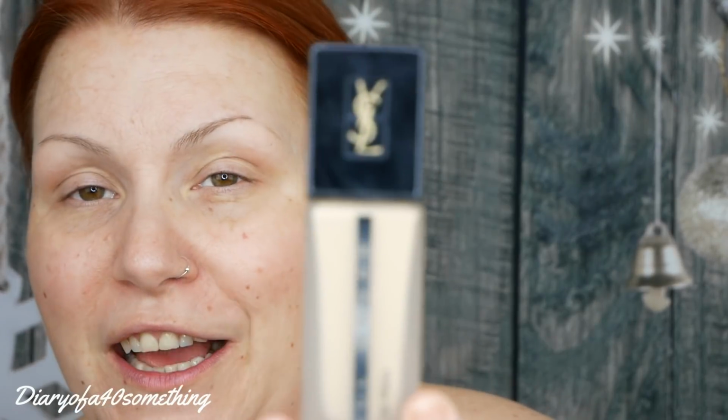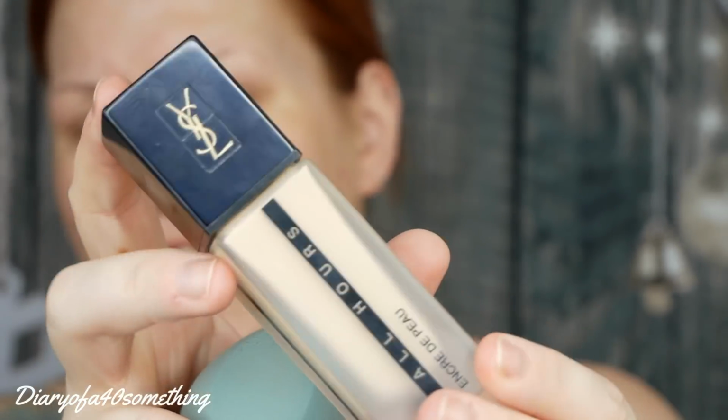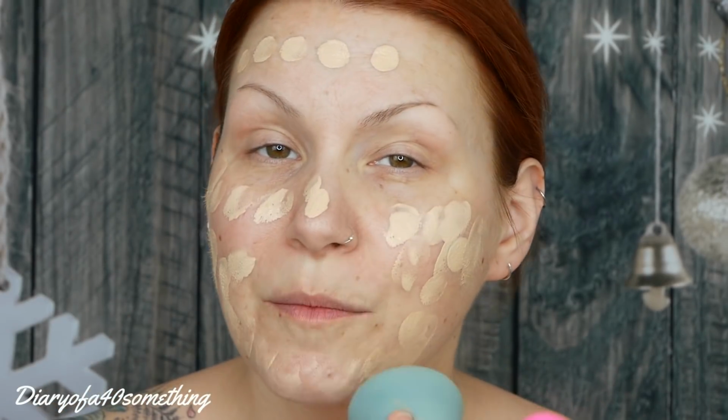So I'm using my very favourite fuller coverage Yves Saint Laurent, and this is the All Hours in shade B20. This is what it looks like. I absolutely love it. And I'm using a Nancy Beauty Blending Sponge, which I've dampened down ready. 2.5 blobs on my hand. I'm going to apply it like this. Then I'm just going to blend it in now.